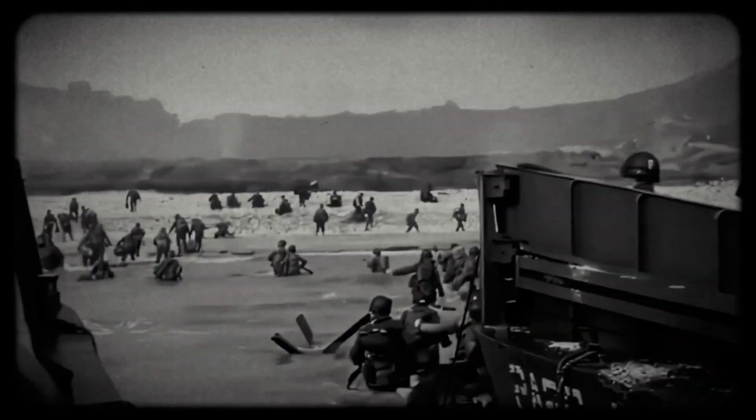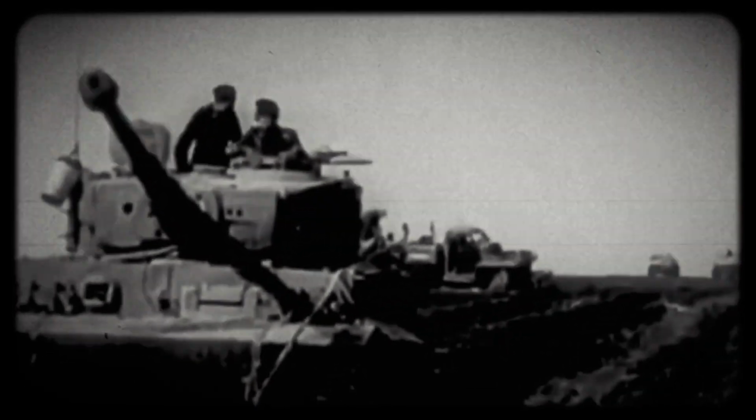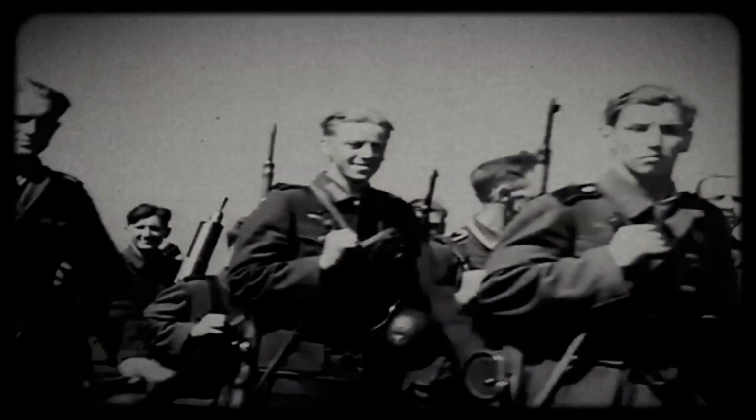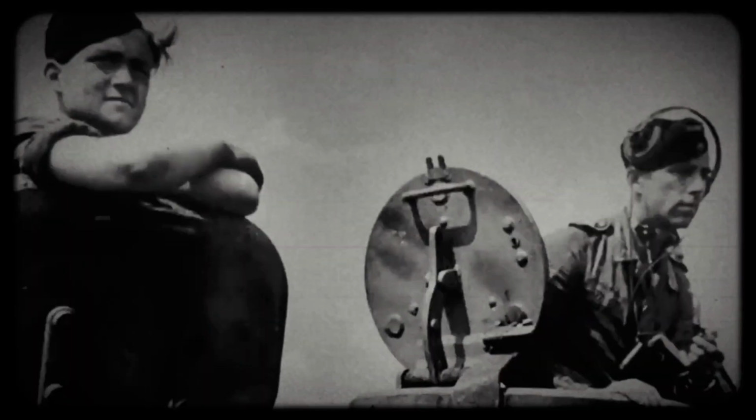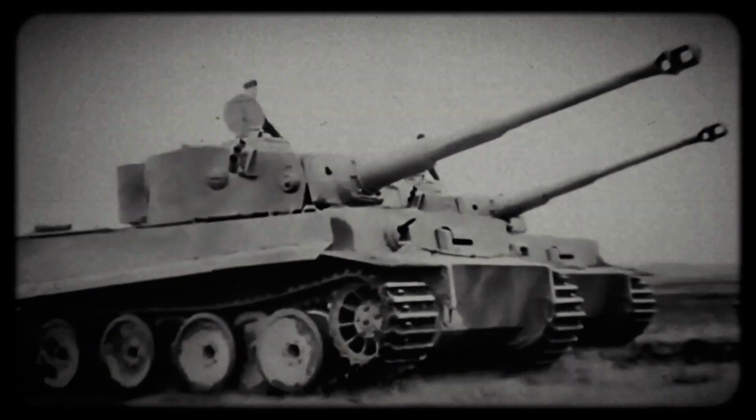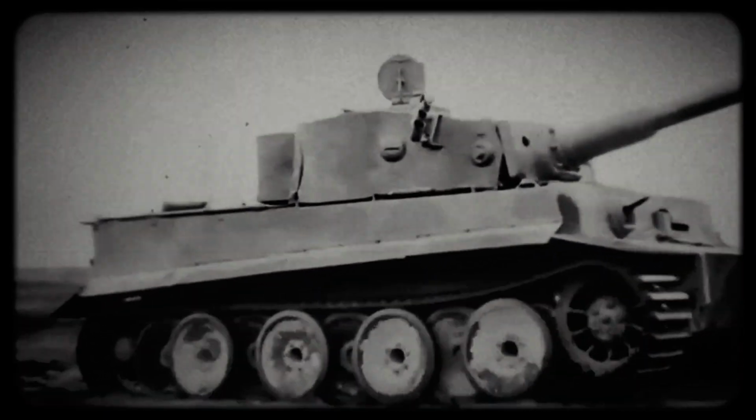These were not simple garden hedges. For centuries, farmers had built these barriers, constructing massive earthen walls up to 15 feet high, thick with tangled roots and stone. They formed an immense labyrinthine fortress that covered the landscape, dividing the land into thousands of isolated, deadly kill boxes. For the American Sherman tanks, these hedgerows became death traps.